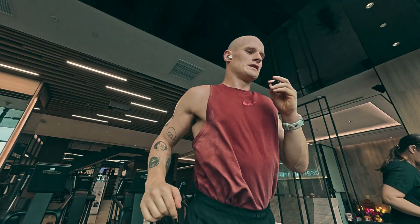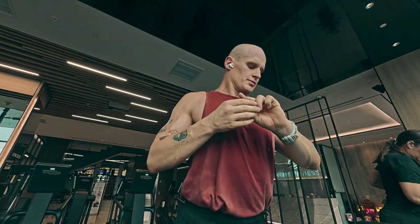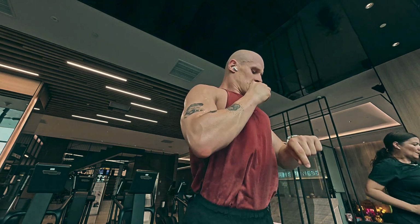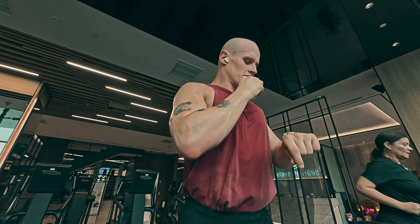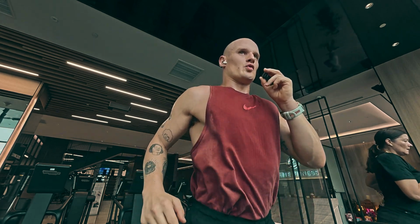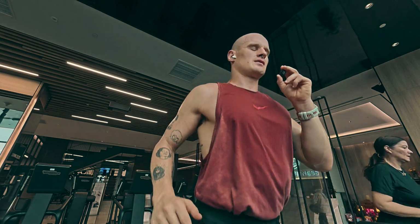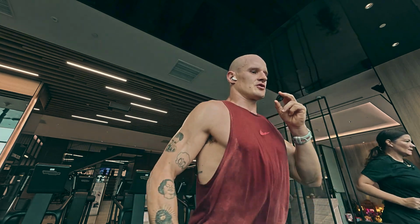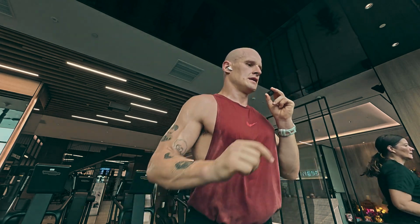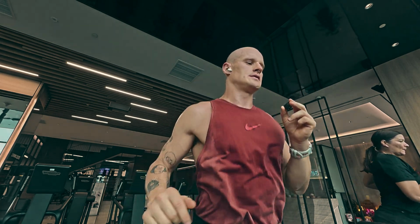20 minutes. Heart rate is very stable. It's on the verge of zone 2 at the bottom of zone 3. At the moment I'm maintaining a 146 beats per minute, and I'm 3.85 kilometers into my 40-minute run.